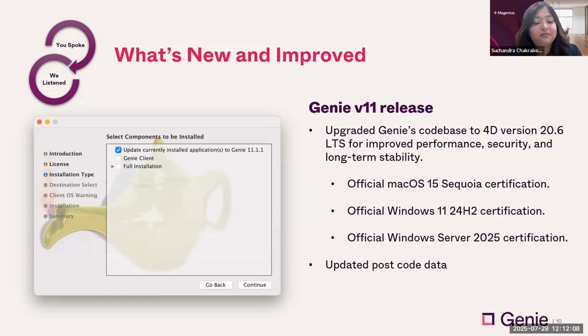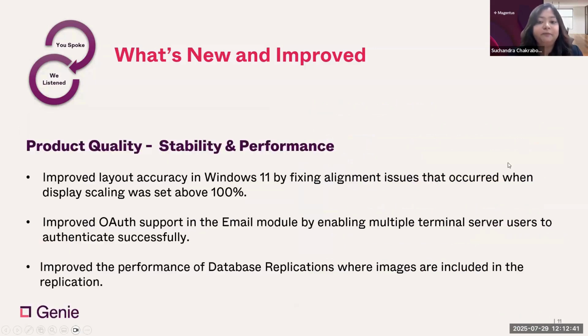Also, for the little things that make a big difference, we have also updated the postcode data to ensure your patient information stays accurate and compliant with the current standards. We understand the postcode was not updated for some time, but now we have a process in place where we have a yearly subscription from a company which gives us the latest postcode data, and we get quarterly updates for it. So this will really help us keep the most up-to-date data in Genie in the coming days and months.